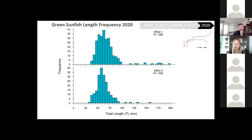So we're planning on bringing more hoop nets and hitting those pools that we haven't been able to effectively shock, and shock harder to hopefully remove more mature green sunfish. So they're not able to pull off a spawn on us.